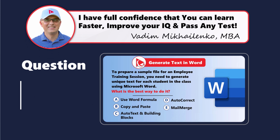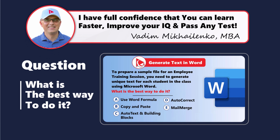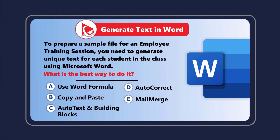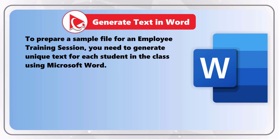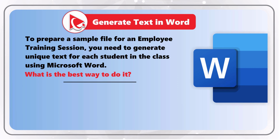Let me share with you a tricky question we see on the test more and more often. To prepare a sample file for an employee training session, you need to generate unique text for each student in the class using Microsoft Word. What is the best way to do it? And you're presented with 5 different options.